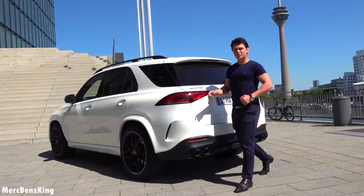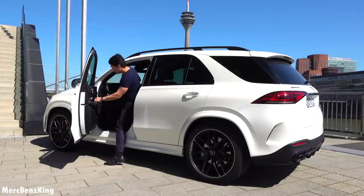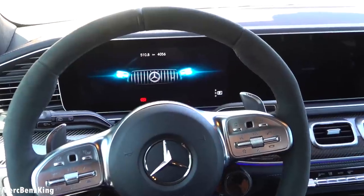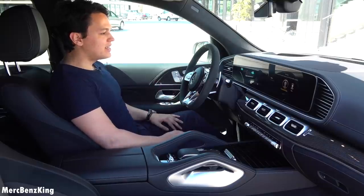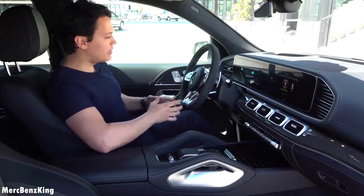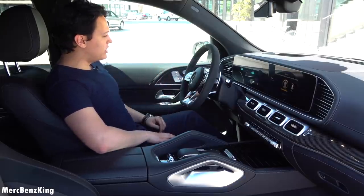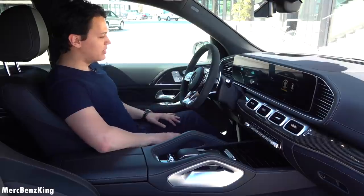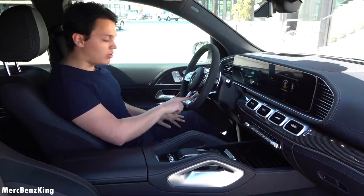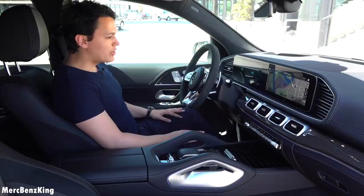So let's go to the interior. Wow, my first impression is amazing. It has two large digital screens and the front of the GLE 53 also displays here in front of you with the Panamericana grille. But first of all, check out this steering wheel. It has Alcantara fully around it with two vertical lines and the AMG emblem. So let's hit the button for the electronics to work.